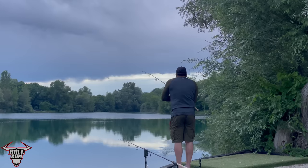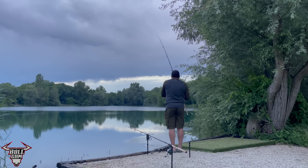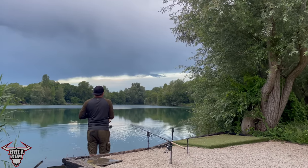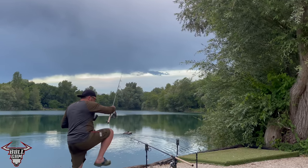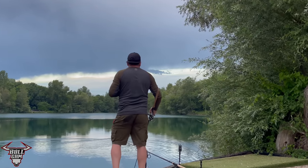I've cranked in the right-hand rod, which is fished over to the far margin. I've just dropped it a bit further down the shelf. So rather than being in 3 metres, I've dropped down into 4, really at the bottom of the shelf. Give it the last couple of hours before I have to wind in and we pack up, and then we've got to be off-site. So it's the last dance. Let's give it a go, see what happens. Catch you in a bit.